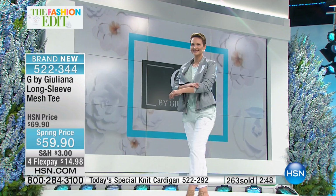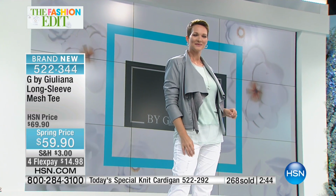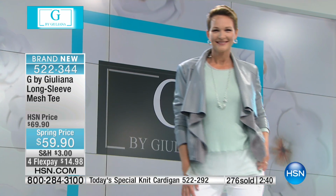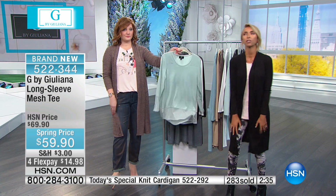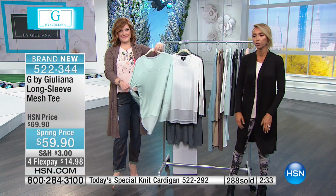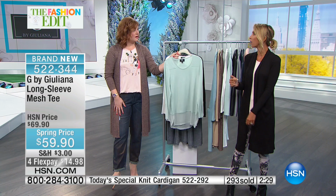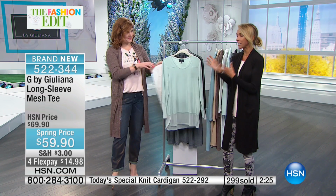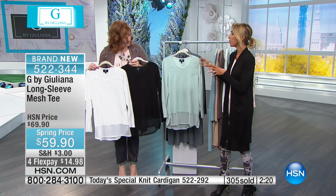But just the idea of this long sleeve mesh tee, I just feel like it checks off so many boxes. It's very unique. Maybe it's time to update your tees. Nothing ordinary about this. And sometimes in spring you just feel like, what should I wear under a cardigan? I guess I'll wear my white V-neck t-shirt, or my black little tank top. And I love that this gives you that same feel and that same simplicity if you want it, but there's so many great details, and it's very different.